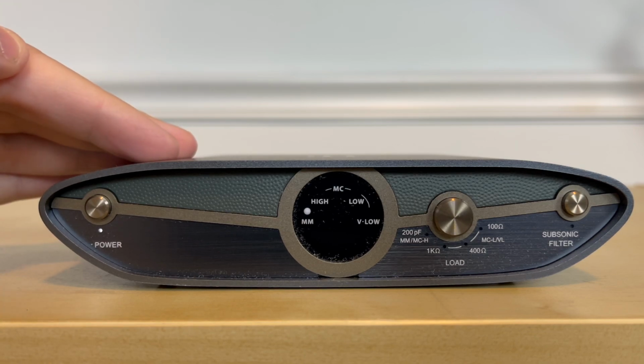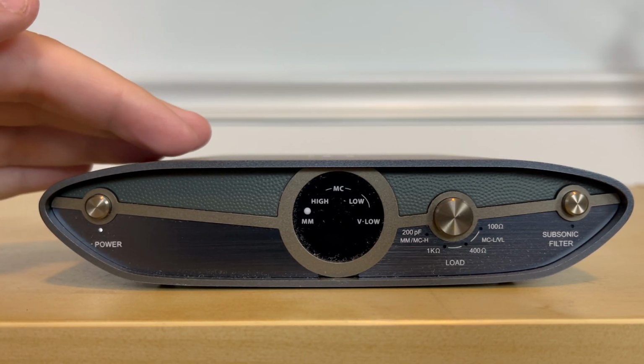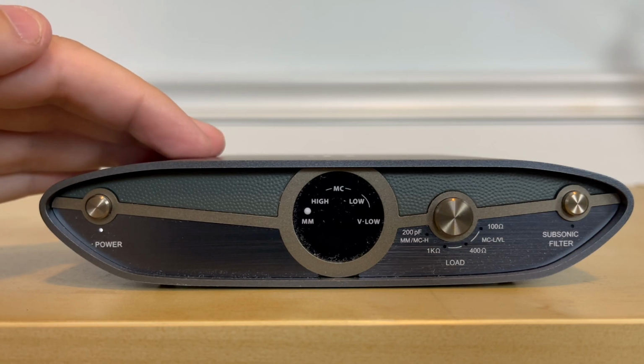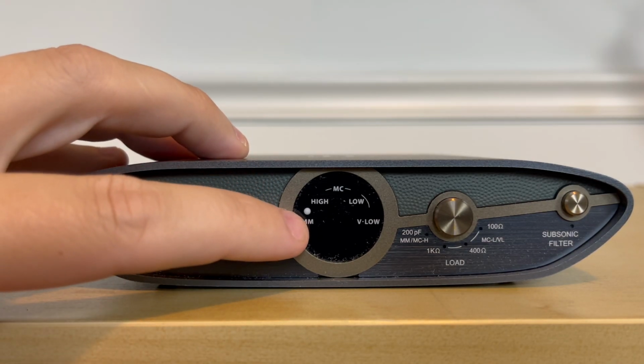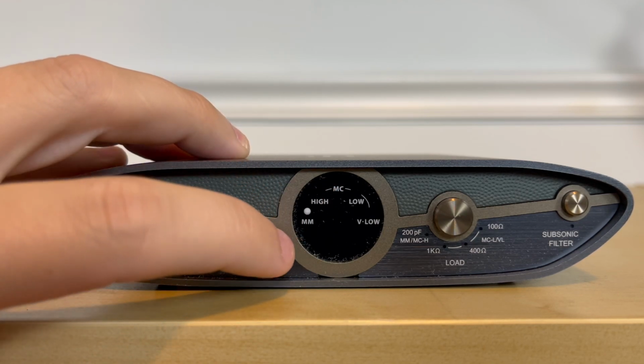But a lot of phono preamps give the ability to select between different cartridges, and that's what the Zen Phono 3 does here. You can have a moving magnet cartridge, which is what I have selected because that's what I use, or a moving coil cartridge.